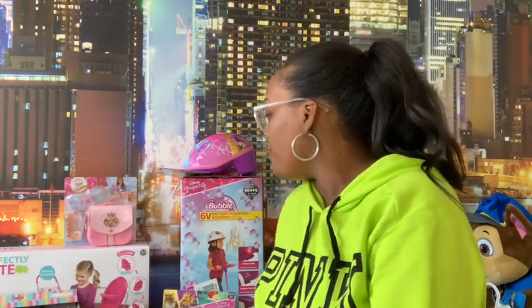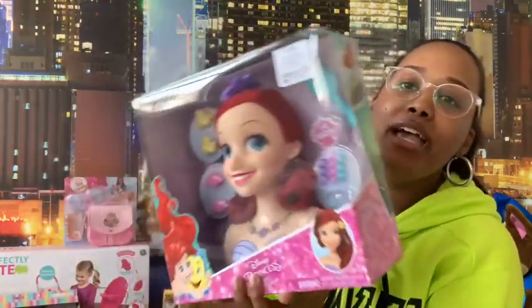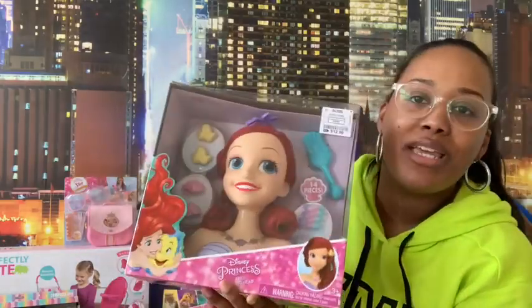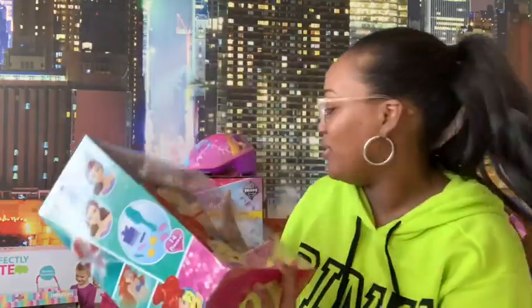And let's get into Miss Mimi's toys. So I got her an Ariel styling head because she's into hair and little cutesy makeup things and stuff like that. So I figured she could do Ariel's hair. I thought that would be really cute.